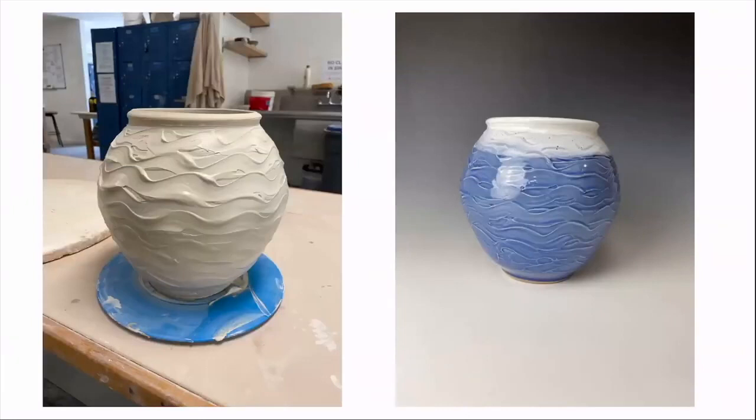And then I never really used a slip before. This is a sectional piece that I wasn't happy with when I threw it, so I just added a bunch of slip, and it kind of won me over. I've definitely been doing that a lot recently in my work. So I'm glad that I started it here, and definitely got the slip train rolling.